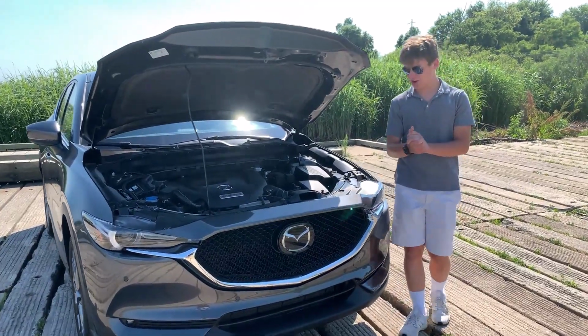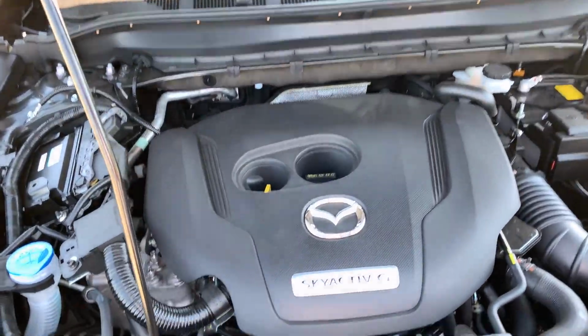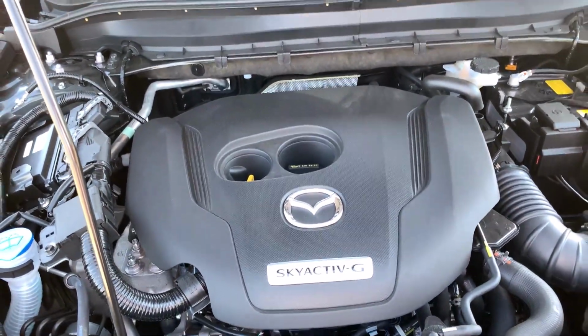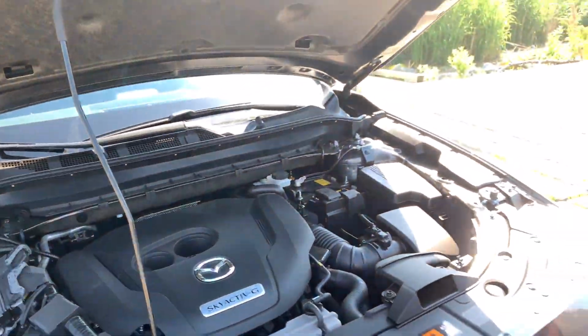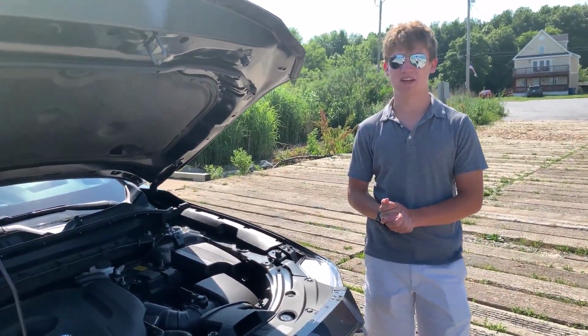So take a look at what made that mighty sound. You can see right here, you've got the engine. There's not a whole lot going on. There's a turbo somewhere. We've been looking for it for quite some time. We can't actually find it in here. But besides that, it's a very typical engine.